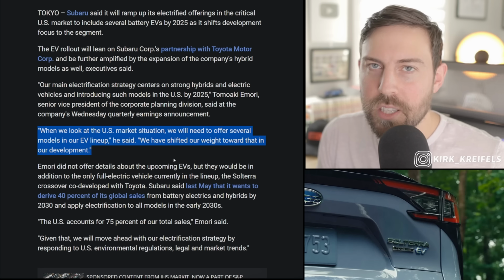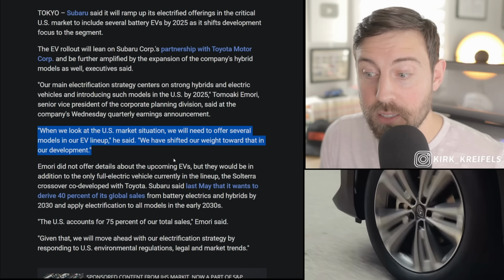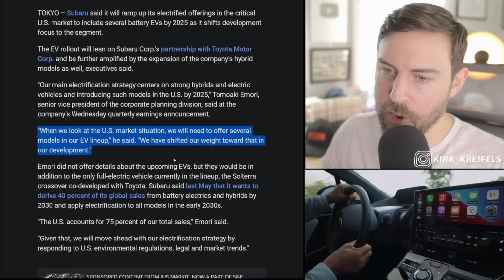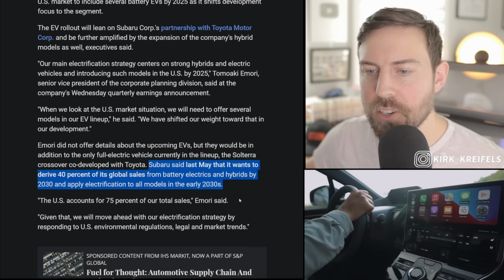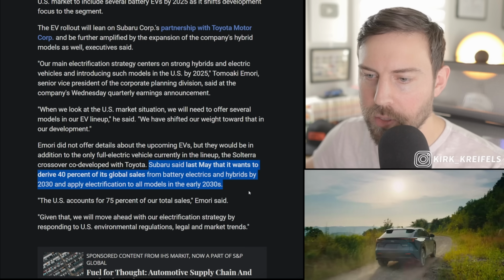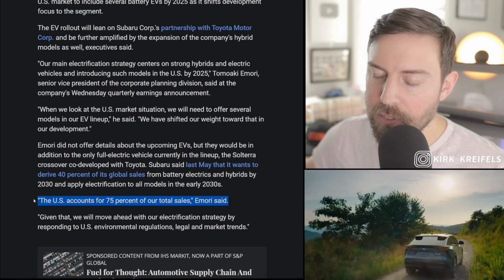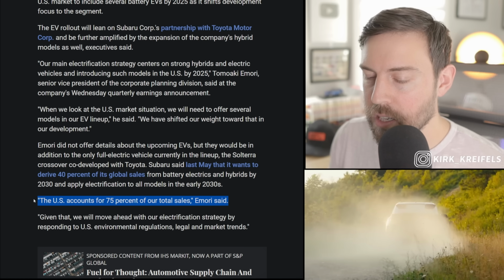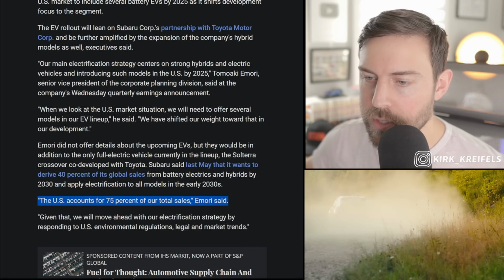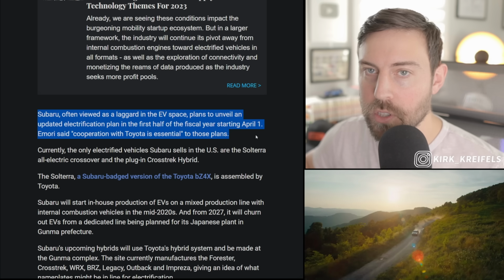If you missed my previous update on Subaru, they've scrapped the idea of plug-in hybrids, and they're going hybrids or fully battery electric. Subaru said last year it wants to drive 40% of its global sales from battery electrics and hybrids by 2030 and apply electrification to all models in the early 2030s. And you have to keep in mind, the United States accounts for 75% of their total sales. But we will have an update soon in the first half of the fiscal year, which starts April 1st.